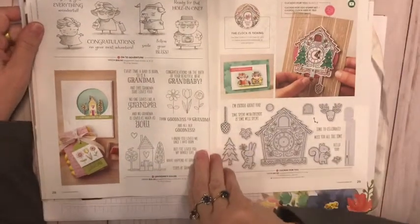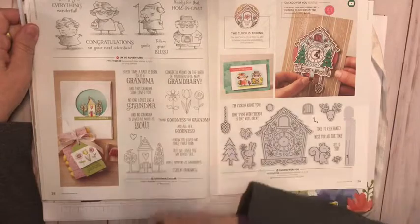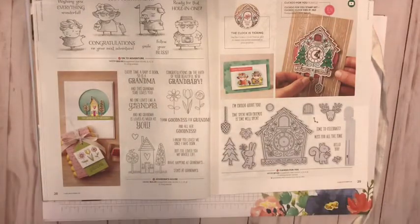And then Grandma's House. Every time a baby is born, so is a grandma. And this grandma sure loves you.